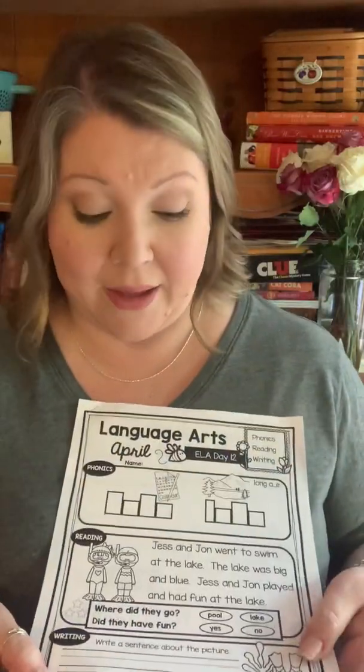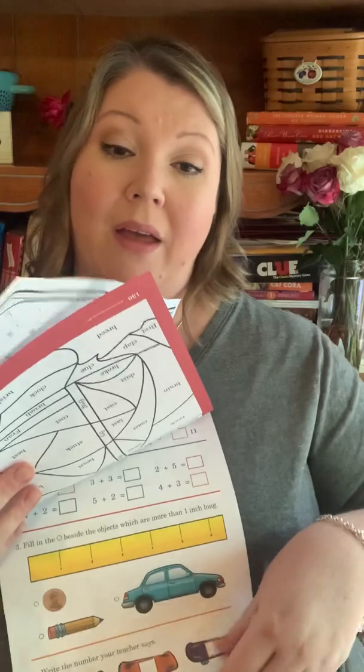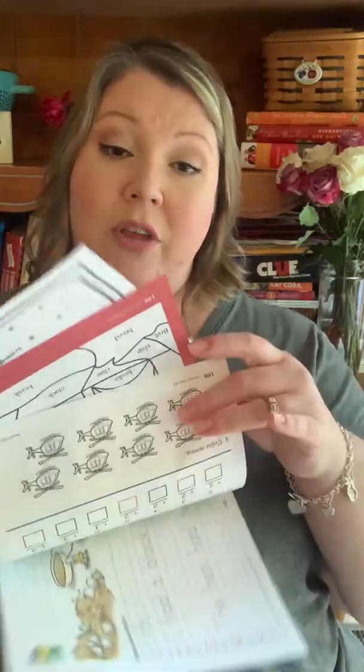Remember, on these packets, you're only going to have to do the front and the back of that top sheet. The rest of the packets, you only have to do the top of. You don't have to do the back unless someone tells you at your house that you have to, like your grandma and grandpa, your mom and dad, your babysitter. But if they say you don't have to do the back, you only have to do the front. That's going to be pretty cool. It'll be a little bit easier for you guys.